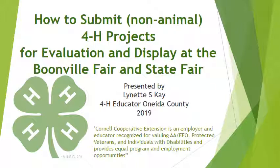Let me first take a moment and explain what I mean by non-animal. If you're hoping that this presentation will explain how to enter your cows, horses, pigs, sheep, goats into the Boonville Fair, this is not the presentation you're looking for. This is for non-animal projects. If you want to submit a poster of your animal into the youth building, then this is what you need to pay attention to. But this has nothing to do at all with live animals.